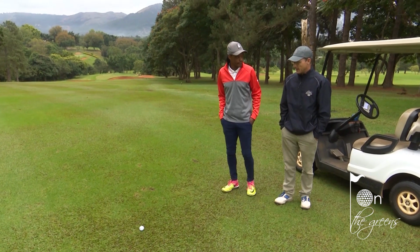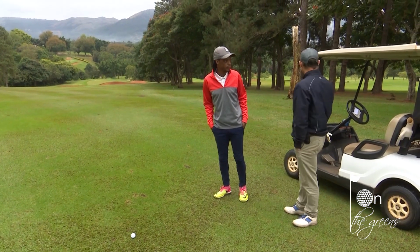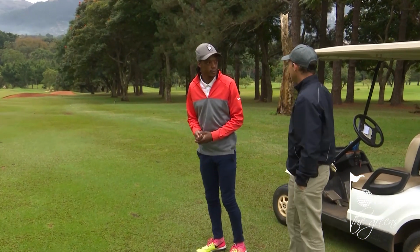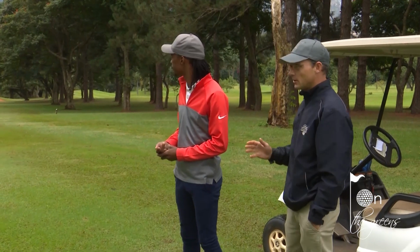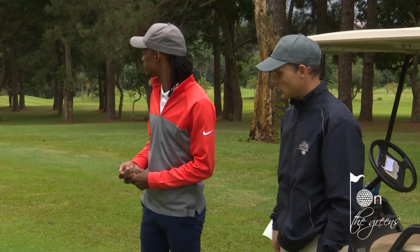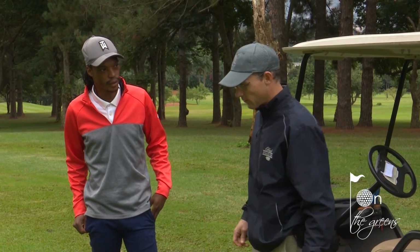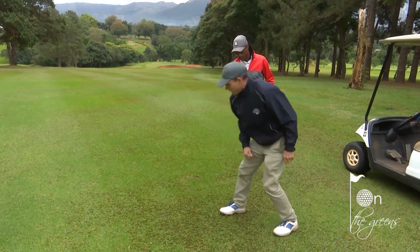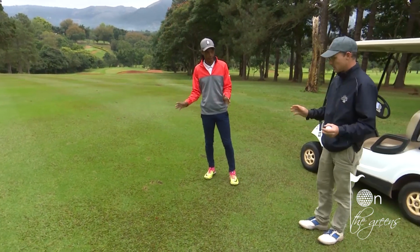So even though I'm still probably about 180 in, because it's downhill, I'm planning on hitting a 7 iron. What I'm going to do now is, because you want to give yourself the best opportunity you can while you're playing golf, our general rule here is you've got a club length placing. So I'll just place my ball there.